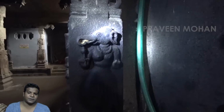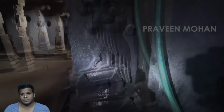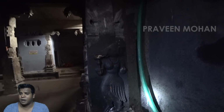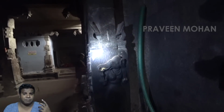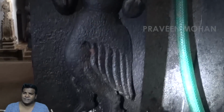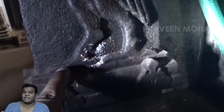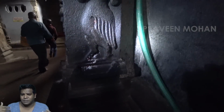It has a figure which has the head of an elephant standing upright. You may think this is the popular Hindu god Ganesha, but it is not, because this is a female figure and Ganesha is a male god. And what's even more interesting is that it has wings like an eagle. You can even see the feathers on the wings. Now look at the legs. These are long, slender, cylindrical feet which defy any explanation. What could this possibly be?